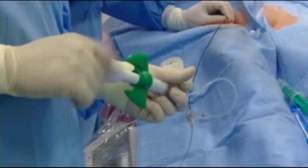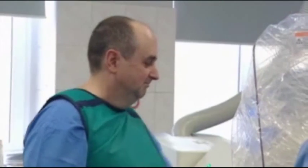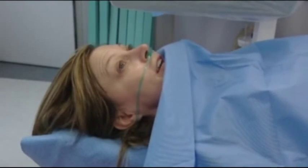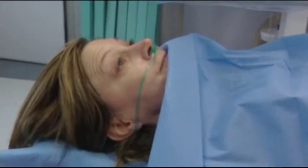Now we inflate the balloon. The balloon improves the blood flow immediately. So you're already noticing the blood is going faster? Yes, and we notice, yeah. But the result is excellent, I think, after the ballooning. I already noticed my left baby finger that's constantly numb is not numb any longer.